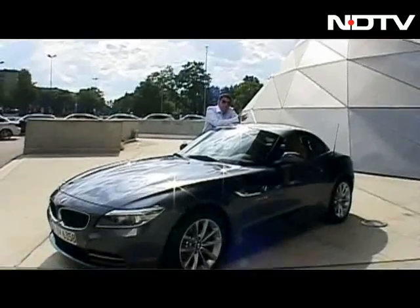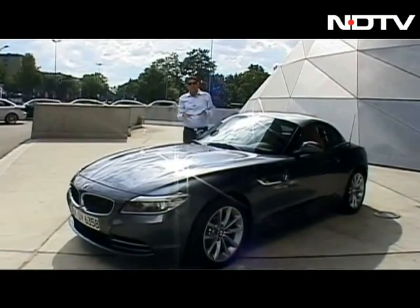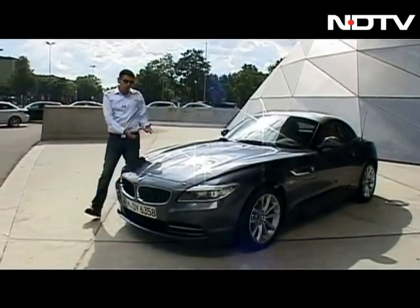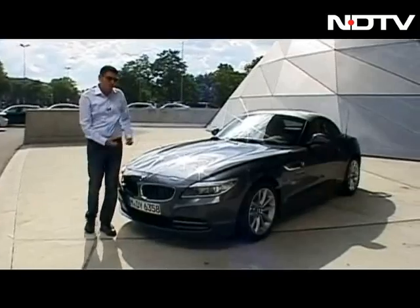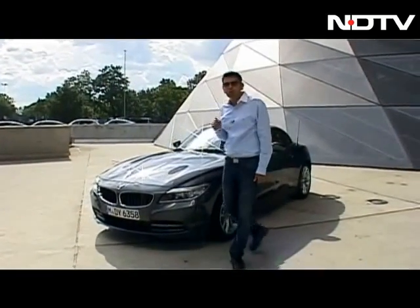How often can I lean on the roof of a car and talk to you? That's how low slung this car is. You've seen it before, huge ample hood, very sporty. It's almost emphasizing the kind of power this car has. That's intentional. You've seen the car before, so I will not go on about the styling.